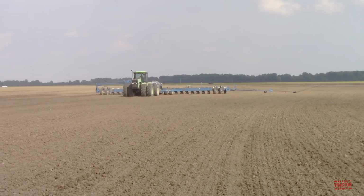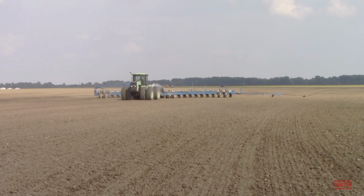I hope you've enjoyed spending some time out in the field with all these big Steiger tractors as they work on corn planting.